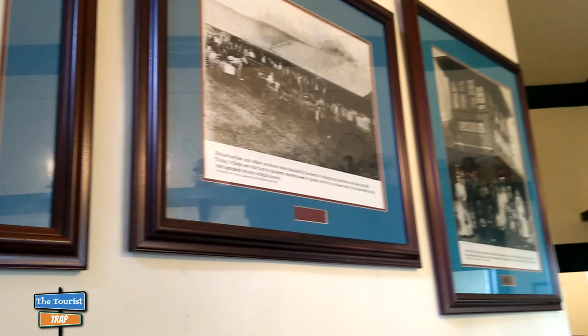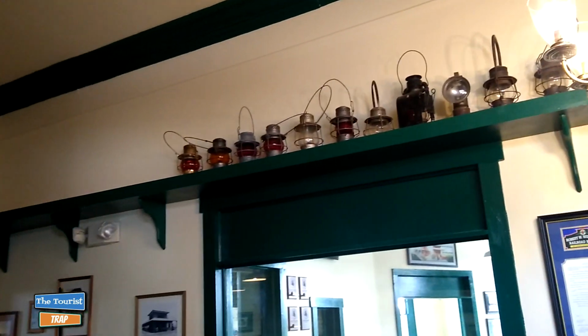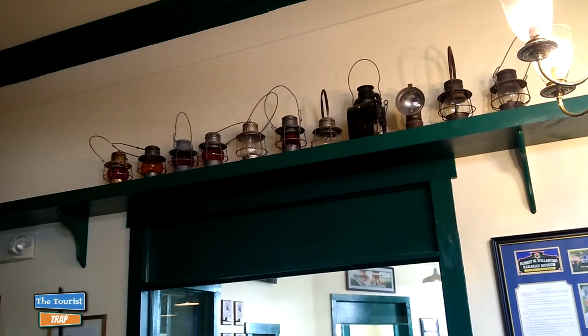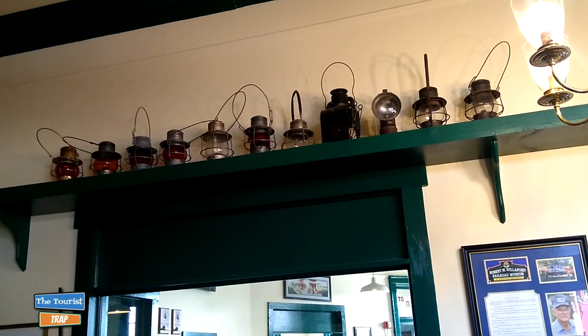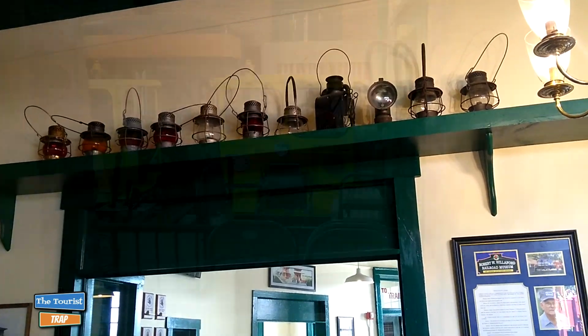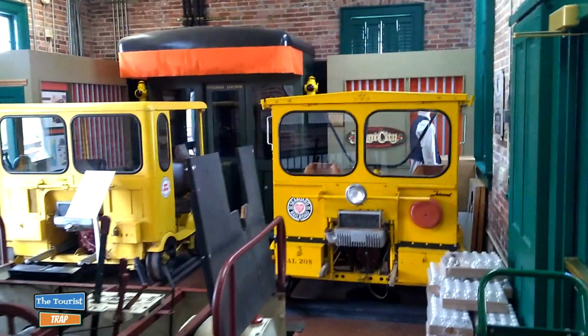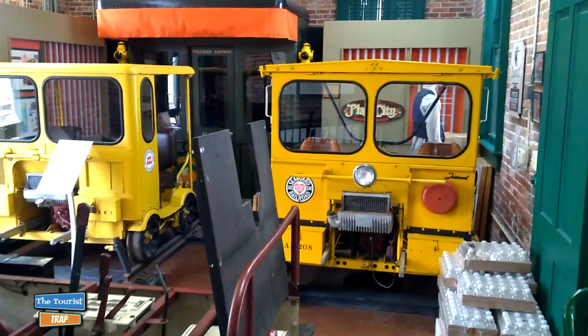Well, I am just inside this free museum. This is a pretty cool place. They have a bunch of old lanterns up here that they used on the railroad. All different kinds from many different years, I'm sure. They are under renovation here because they did some painting, he said. They've got a couple rooms open. This is one of them.